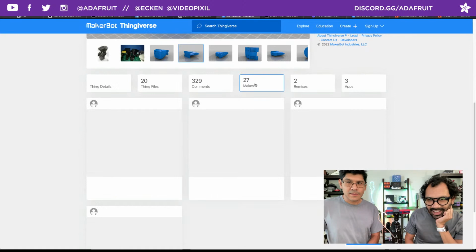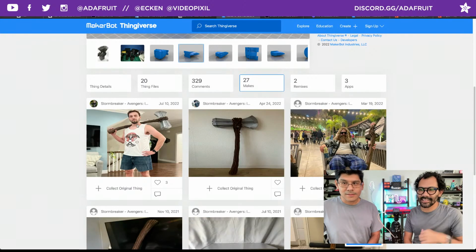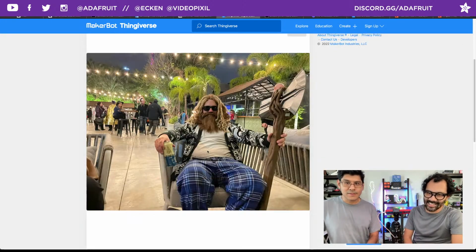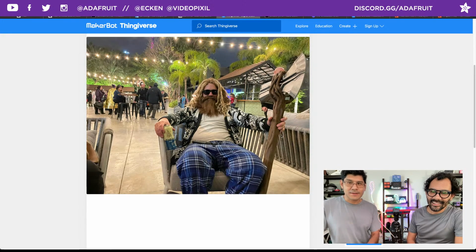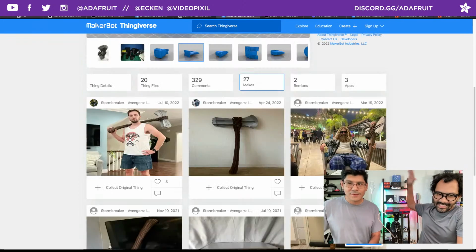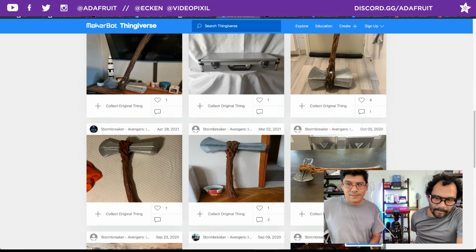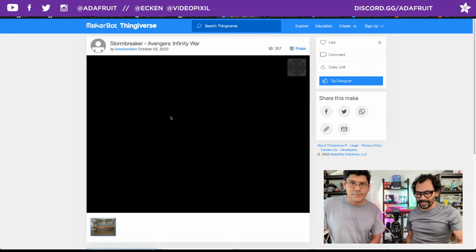Looking at the makes, folks are making it. Ooh, boy, are they making some cool things. I love the big one. What's his name? Lebowski Thor. Look how big it's supposed to be. I mean, you could barely wrap your hand around it. That's how thick the trunk is. Well, it's supposed to be Groot's arm. Big boy. So check it out if you're into this. It's such a fantastic model.